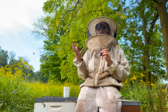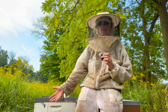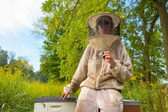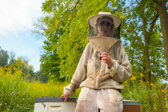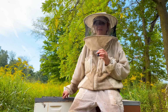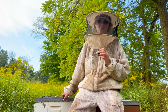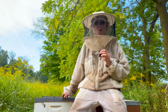Now, you'll also see that there are things like landing board feeders or entrance feeders that will sit right on the front of your hive. I do not like those because this is the time for robbing, so you'll have a lot of bees coming to your hive to try to get that sugar water too because they can smell it. They'll be like, hey, would you look at that? There's a big old beehive right here that smells nice and sweet with honey, and winter's right around the corner. Why don't I just go get my friends and rob them out? You don't want that to happen.